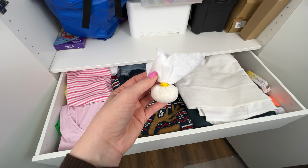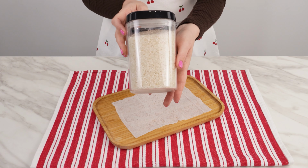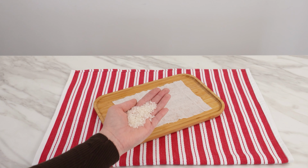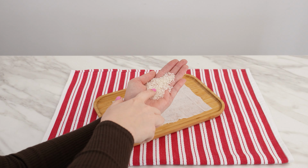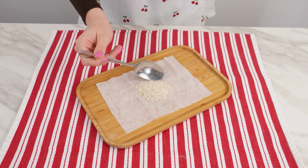This will save you from moths. Take a wet baby wipe and place it on a board. Then, grab some rice grains, as rice is a great scent carrier and absorbs moisture, preventing mold in your closet. Place a spoonful of rice on the wipe and choose your favorite perfume or essential oils.